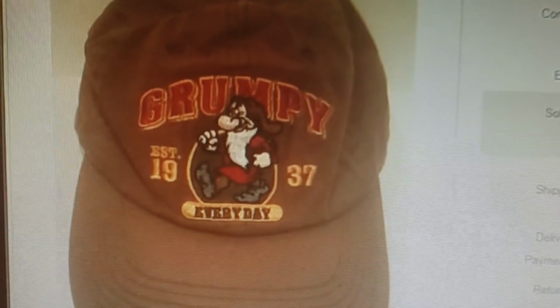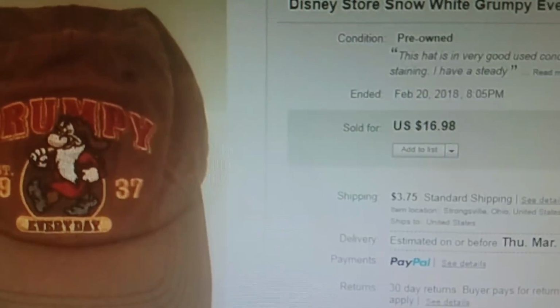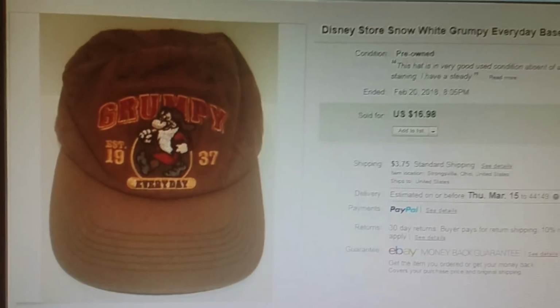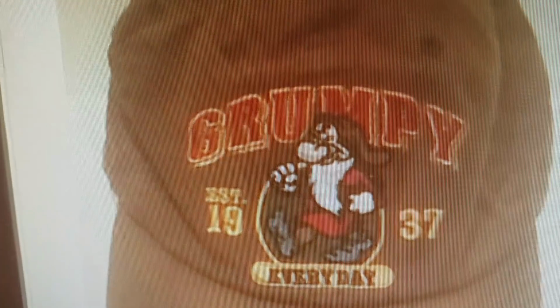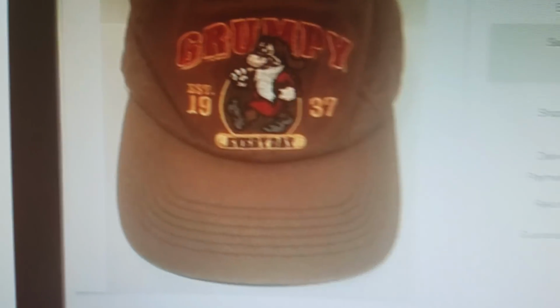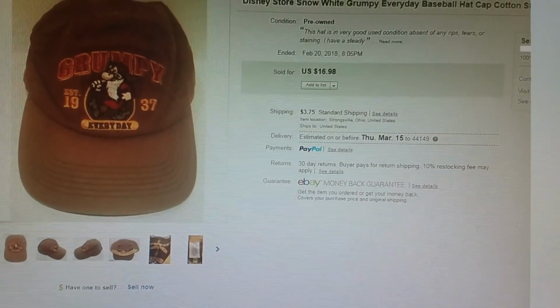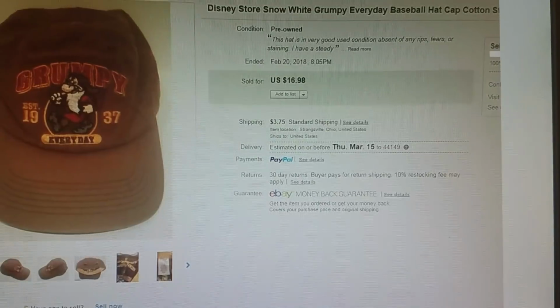Next up is a Goofy hat. I paid 95 cents for that, and it sold for $16.98 plus shipping, and it was in good used condition. They're embroidered, you can see there, and I ship them out in a box wrapped in plastic so they don't get crushed during shipping, so I take extra care with the hats. Hats do pretty well. People like hats.